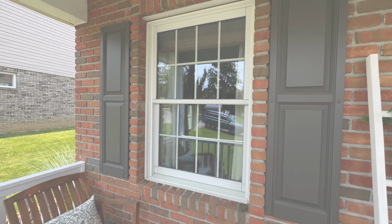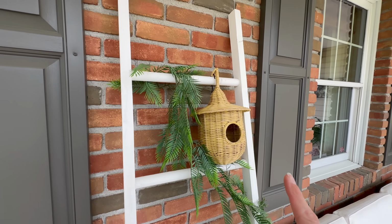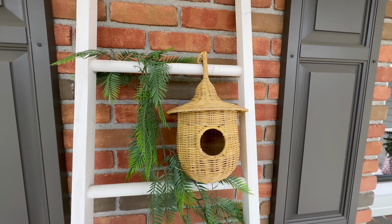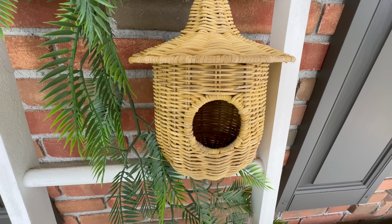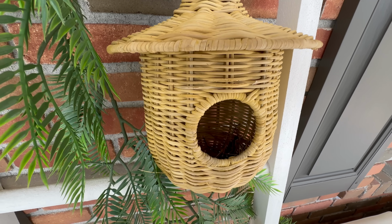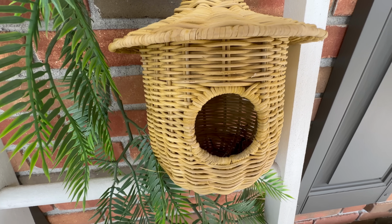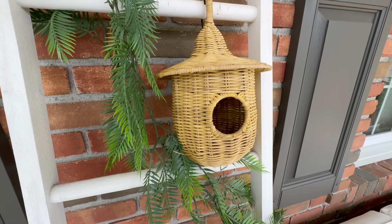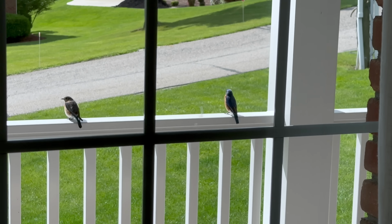So after I got that window done, I wanted to quickly share with you. Remember I had hung this really pretty rattan birdhouse. Well, if you look real close, there is a little bit of a nest that has started down in there. You can't really see it, but I think they stopped and flew away, and I think it was the bluebirds. So I don't know. I'm hoping that they come back.